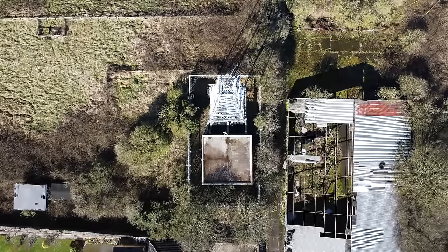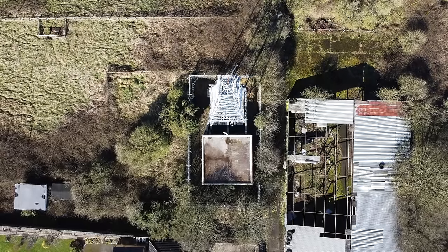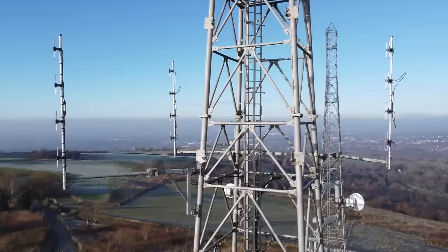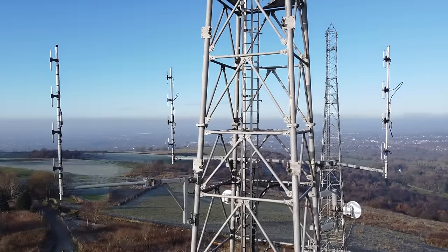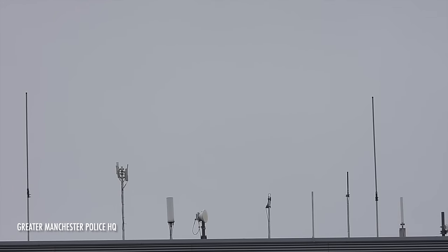There's a couple of vertical antennas that could be part of the Tetra Airwave Police System. They tend to use these sets of stacked folded dipoles connected via a phasing harness, but looking at the Greater Manchester Police Headquarters over in Manchester, there are verticals here too.